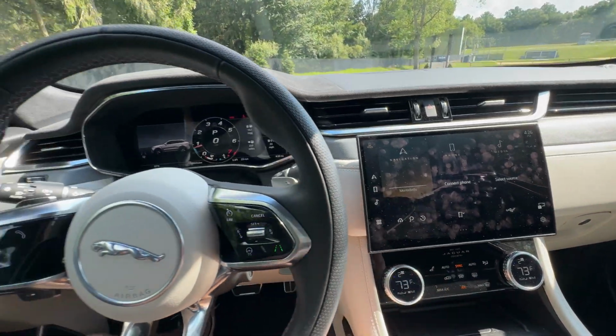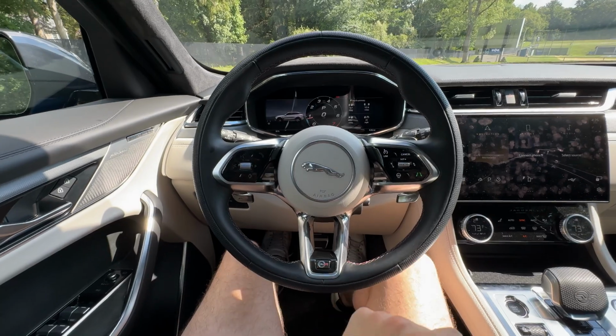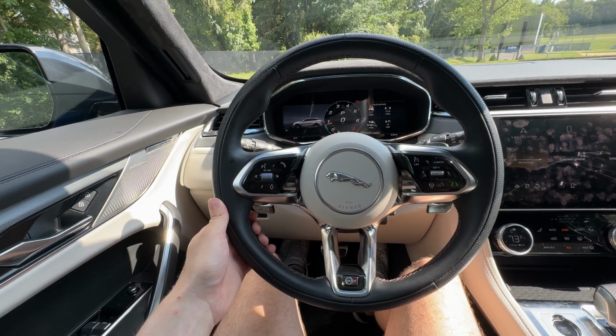Otherwise, guys, this was a nice quick tour of the interior of this F-Pace SVR, and let's go take this thing on a drive because it sounds and drives amazing.